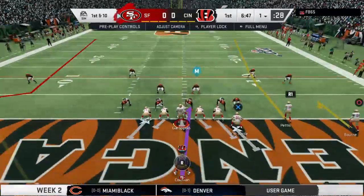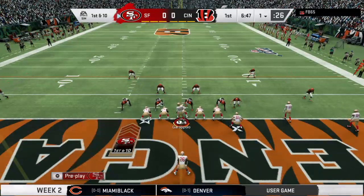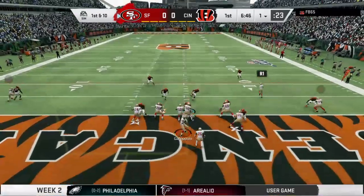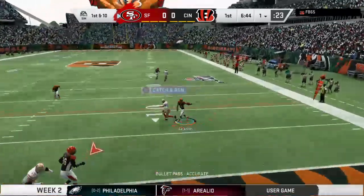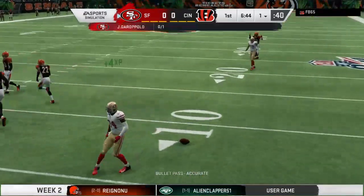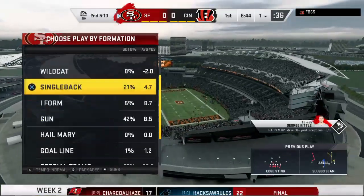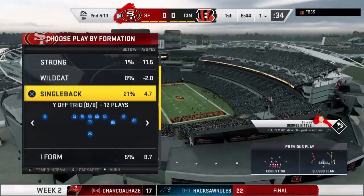Here we go. 180! Block! No, check that. In his own end zone, it's Garoppolo. And nowhere to fit that football in. It's knocked away and incomplete. Coverage there by the former first-round pick, William Jackson.